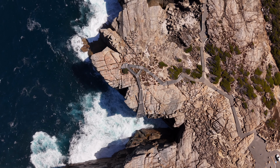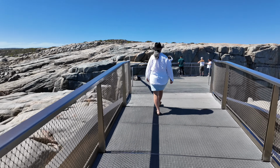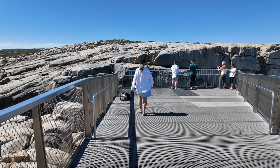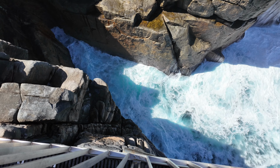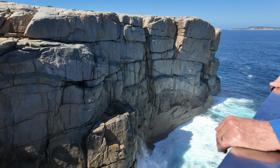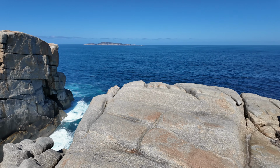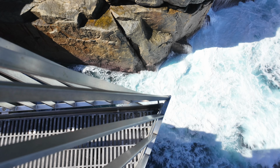We started at the park's most popular site, the Gap. A raised platform leads from the parking and picnic area across the top of exposed granite slabs to reach the Gap's famous viewing platform, where you can venture out 40 metres above the surging sea. Around 1,350 million years ago, Antarctica and Australia collided, joining together and becoming neighbours for almost 1,300 million years. The spectacular continental collision is recorded by the rocks here in the park.